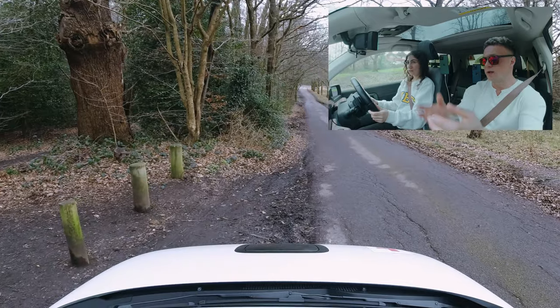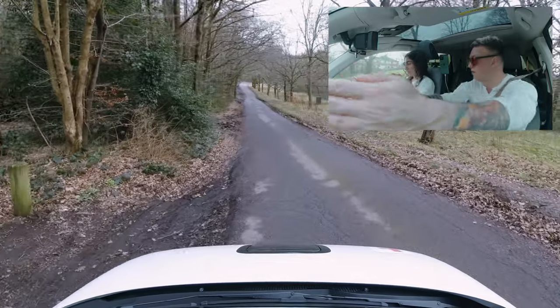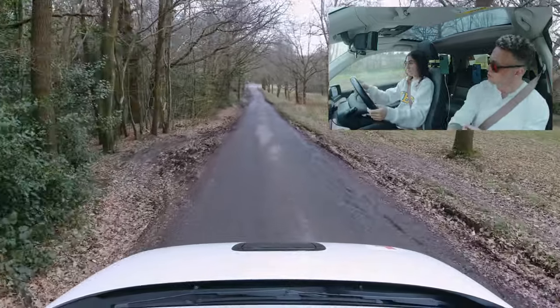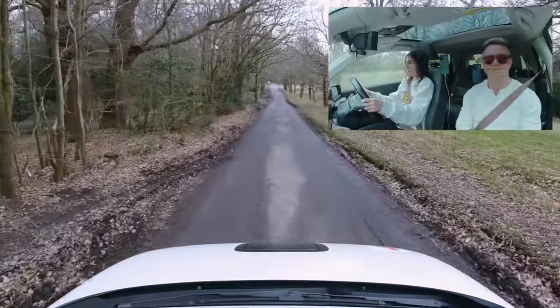So just have a look ahead. If you see there's a car and it's very narrow, try not to accelerate into that situation. Try to slow.